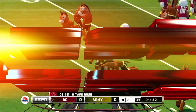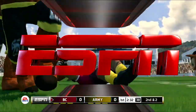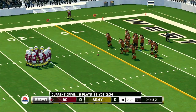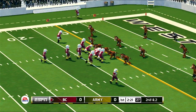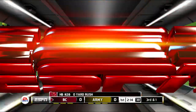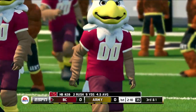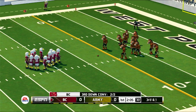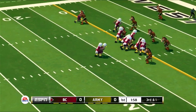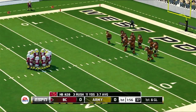He makes his way out to about the 12. That makes it second and 2. It's second down, and they're about 2 yards away from the sticks. And he's taken down at the 12. It's the 11th play of the drive. Tackles him hard at the 10. And the short gain is enough for the first. And that tailback definitely has a nose for that first down marker.